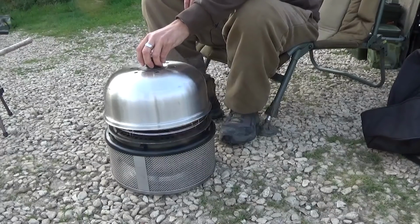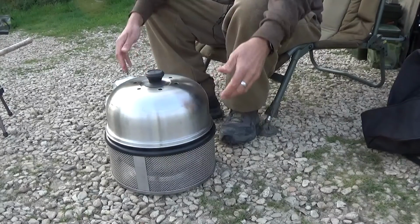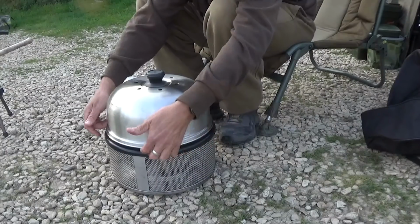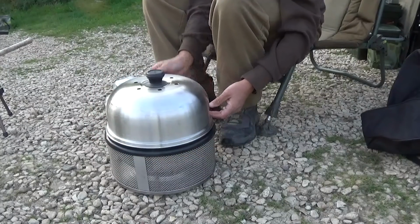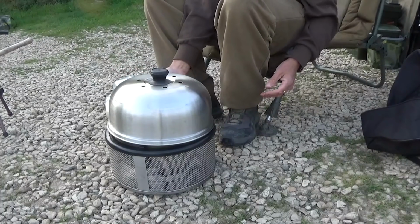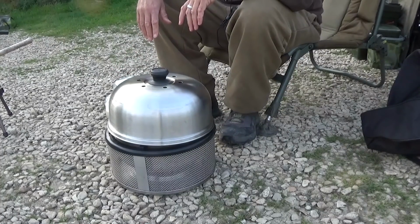So when you're cooking, the lid stays on, and again, just make sure the lid is not touching that plastic once it's cooking. You've got to have a safe area around. If it's on wonky, it can touch the plastic, and that would cause you all sorts of problems.